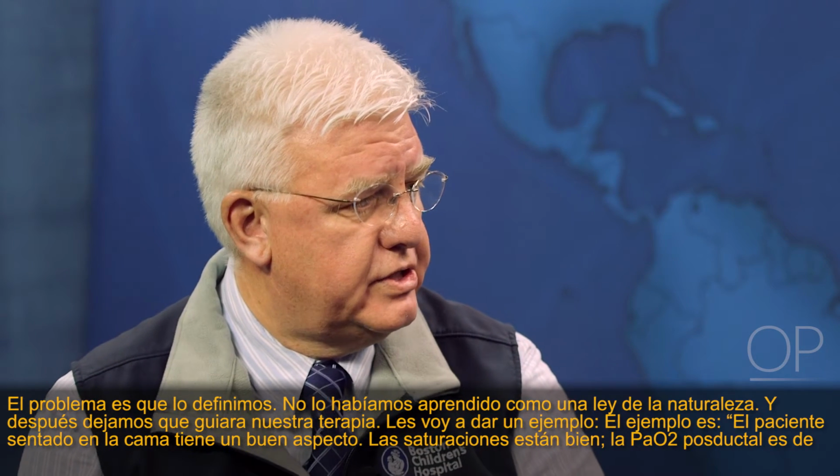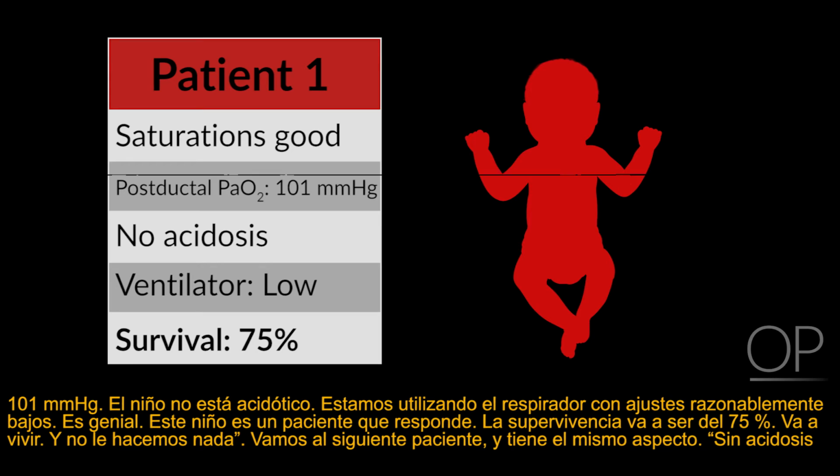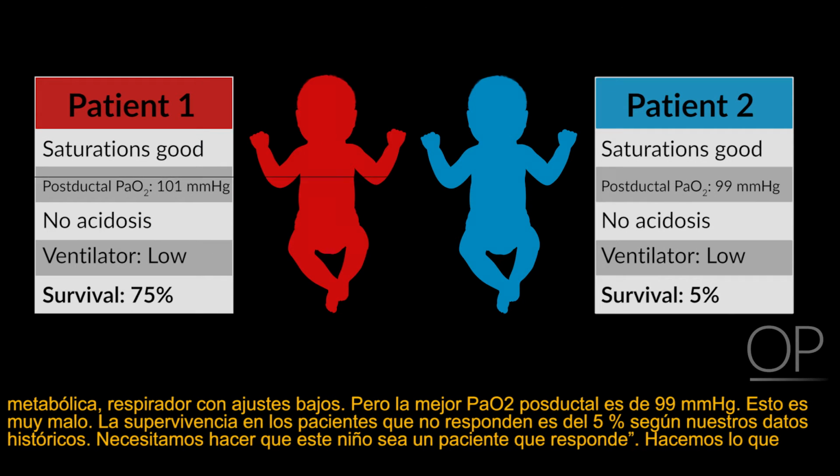And I'll give you the example. The example is the patient sitting in the bed space looks okay. Saturations are good. The post-ductal PaO2 is 101. The child's not acidotic. We're on reasonably low ventilator settings. This is great. This child's a responder. Survival is going to be 75%. He's going to live. And we leave him alone. Go to the next patient, looks identical. No metabolic acidosis, low ventilator settings, but the best post-ductal PO2 was 99.